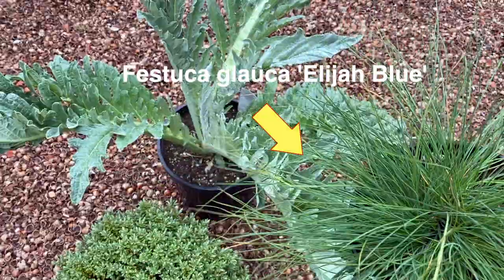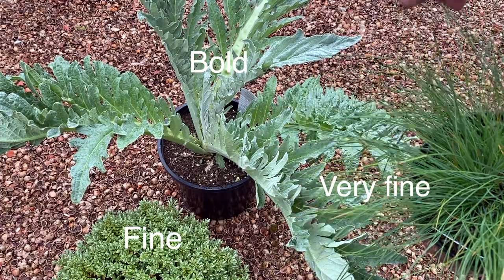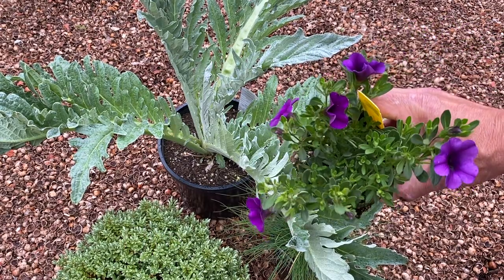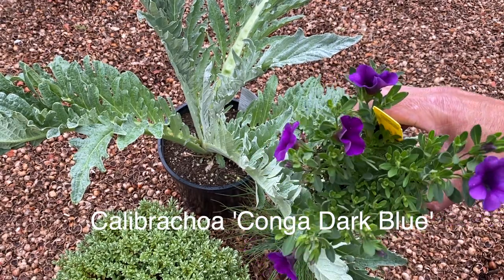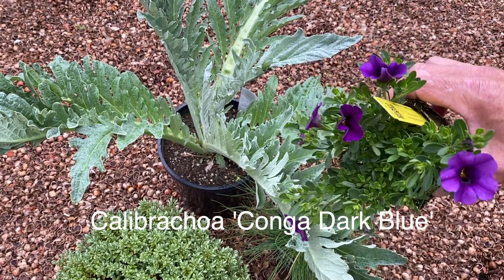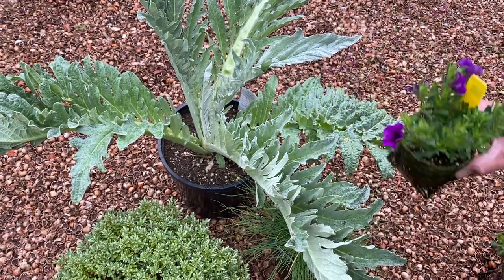Now we're talking really fine. So bold, fine leaf, and very fine foliage. If you want to really top it off nicely in your container, add in some actual blue blooms. This is a Calibrachoa, a type of million bells that will trail off of your container or basket, and it's particularly called Conga Dark Blue. So adding that in there.